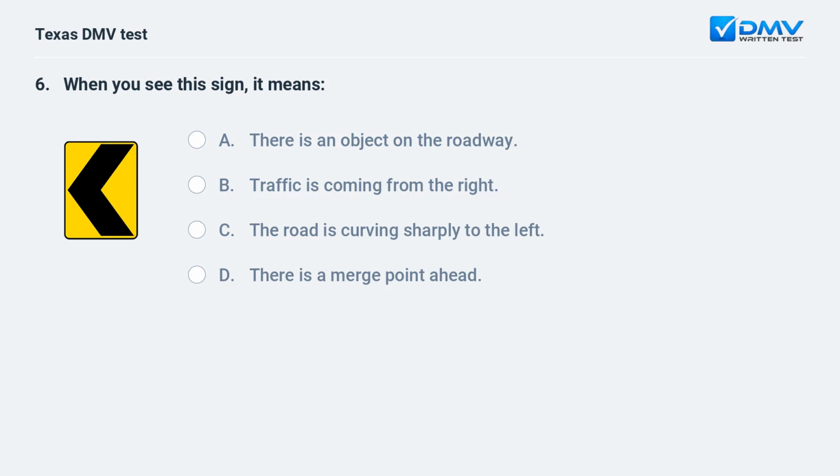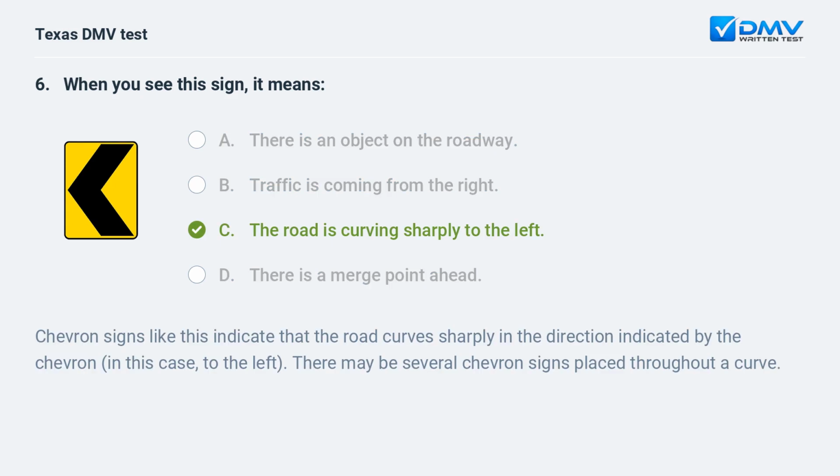When you see the sign, it means A. There is an object on the roadway. B. Traffic is coming from the right. C. The road is curving sharply to the left. D. There is a merge point ahead. C. The road is curving sharply to the left. Chevron signs like this indicate that the road curves sharply in the direction indicated by the chevron, in this case, to the left. There may be several chevron signs placed throughout a curve.